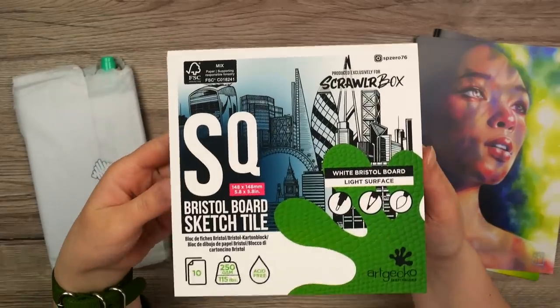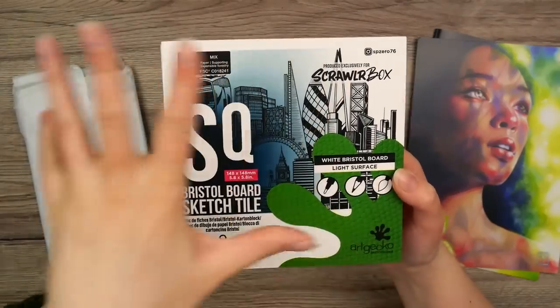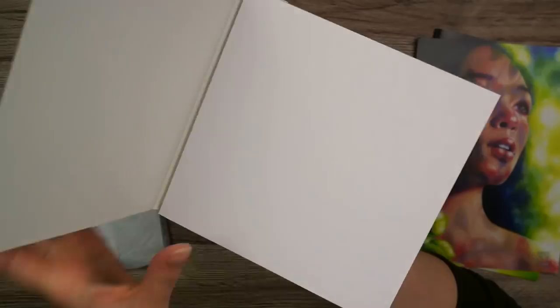Oh, we got a square paper pad. I love drawing in a square format. This is Bristol board from Art Gecko. Look at that smooth, thick paper.